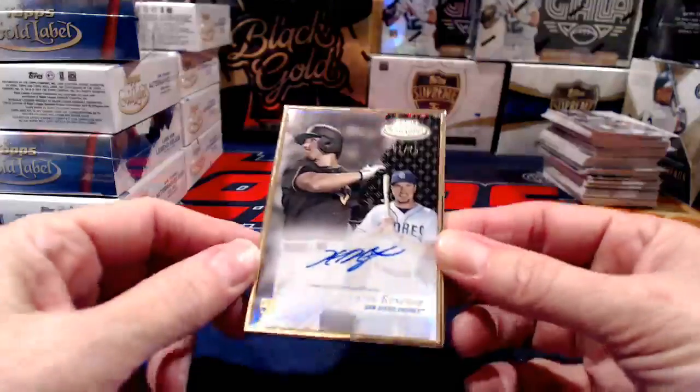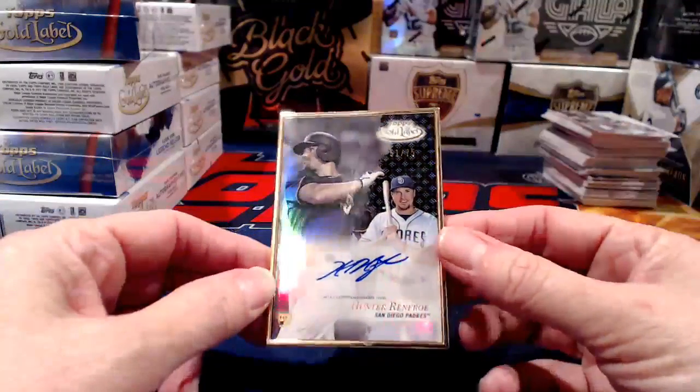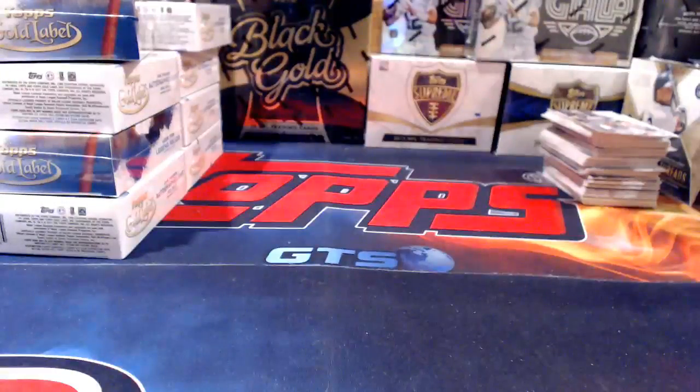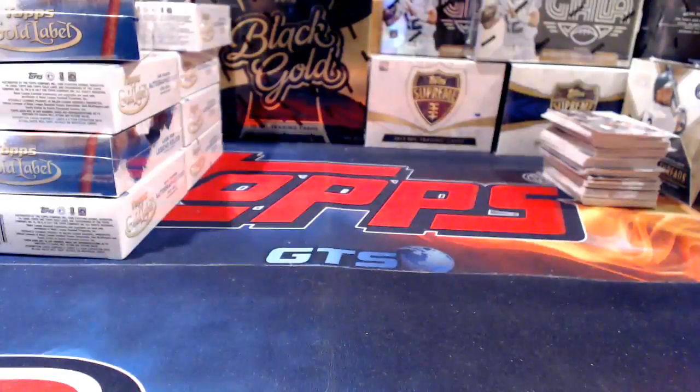Another Hunter Renfroe, so back-to-back Padres. This one is numbered 275. And we look at that and just go, why didn't we get back-to-back Ichiro, right? Why didn't we get, whoops, I just hit something I didn't mean to hit. Or why don't we get back-to-back Bellingers? Well, I just messed that all up. Oh, well, that's fine, I guess.